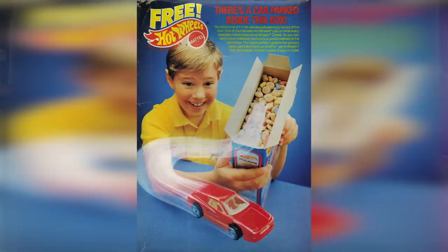It still drives me crazy that we don't have toys inside cereal boxes anymore. The price of cereal continues to go up, and you get less for your money because you don't get cool prizes or toys inside. Man, I miss my childhood.